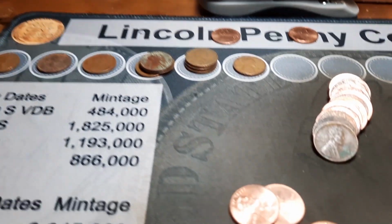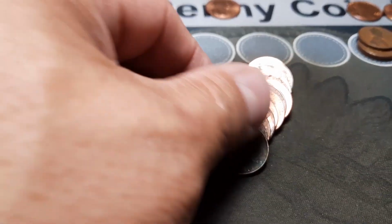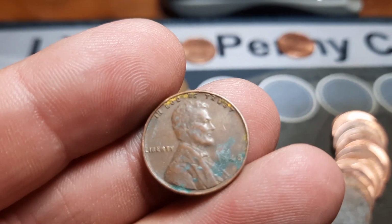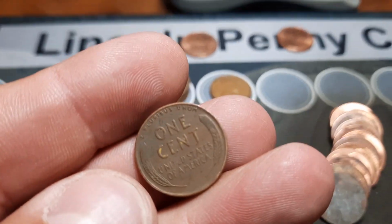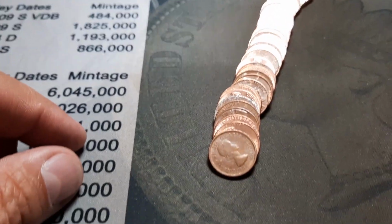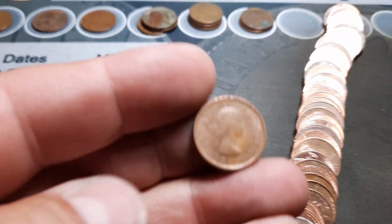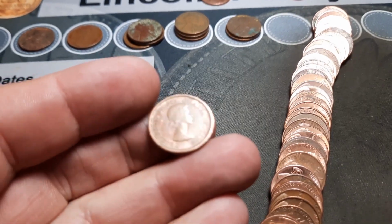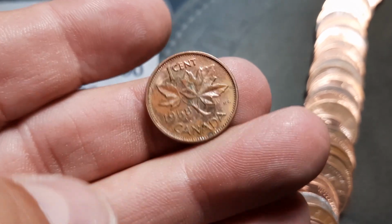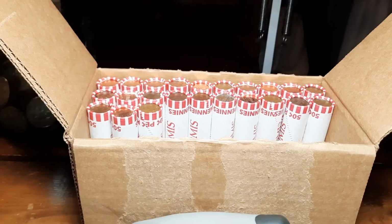Roll 23 and wheat penny number 25. It'll be a 40s, date facing, in 1948 out of Philly. Roll 26. And got our 15th Canadian, but this will be a young head. That's why I'm bringing you in. And it is in 1958. We'll take it.